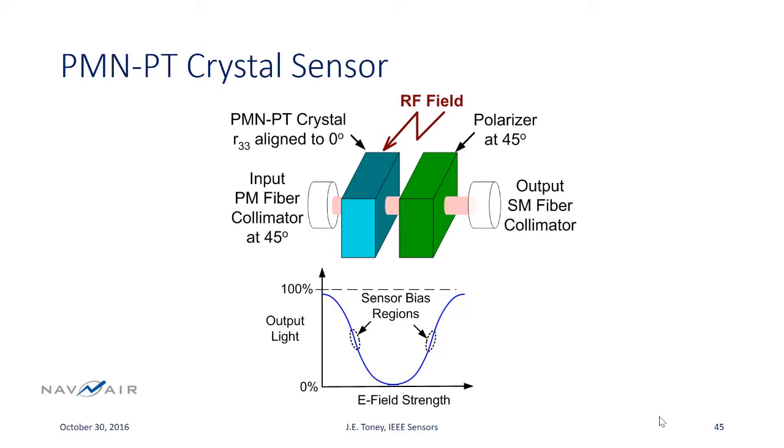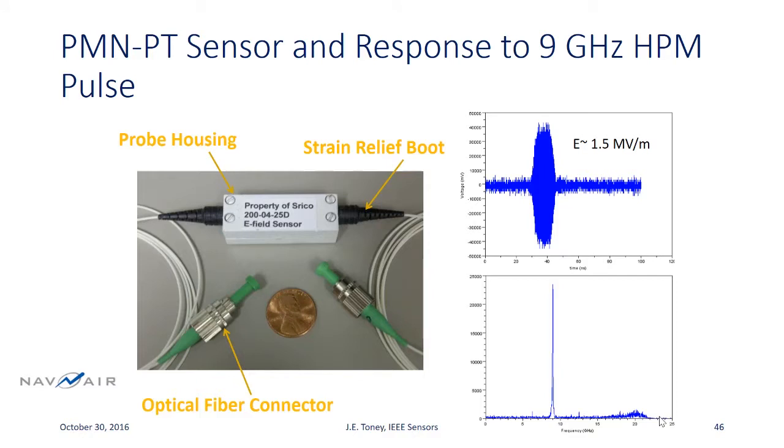Depending on the orientation of an electro-optic crystal and what its tensor is, you launch light polarized at 45 degrees, it will induce a retardation, which will cause the polarization to rotate, and you put an output analyzer basically to see a change in intensity. And again, here's a measurement we made at over a megavolt per meter, and again, very nice linear response.